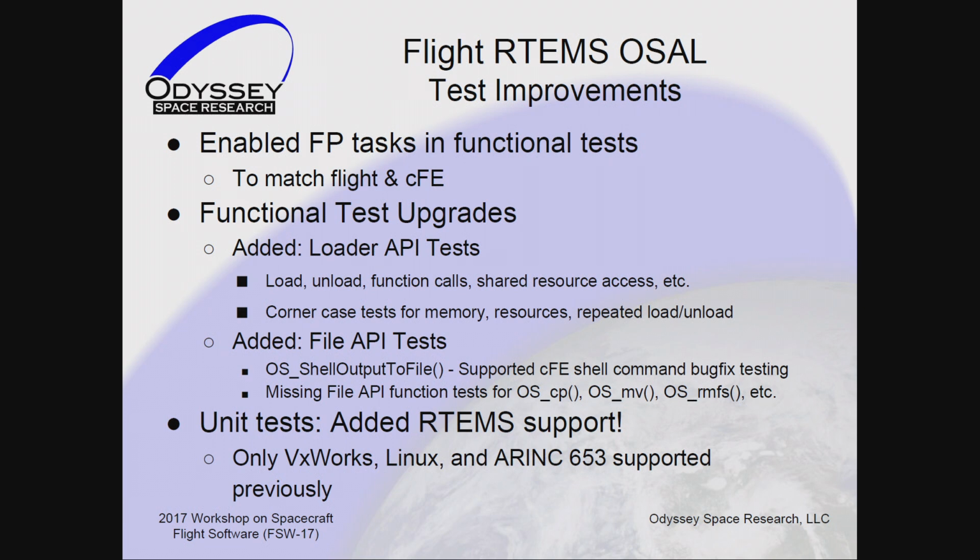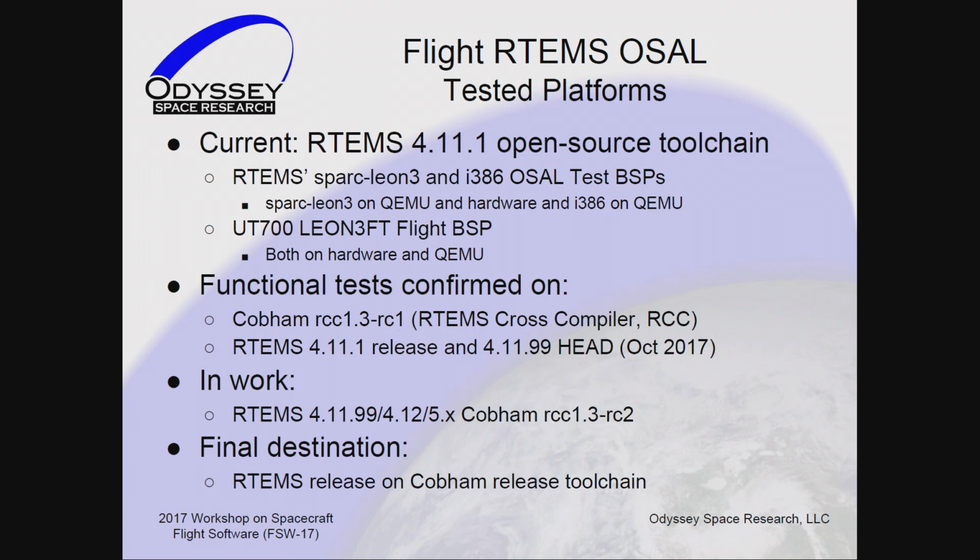Unit test, yay, we have RTEMS support. Maybe other people have done it too, but we went ahead and did it. And that's helped a lot. We're working on the unit test right now, and so we'll probably be making a few more minor changes. But I think things are coming together pretty well.